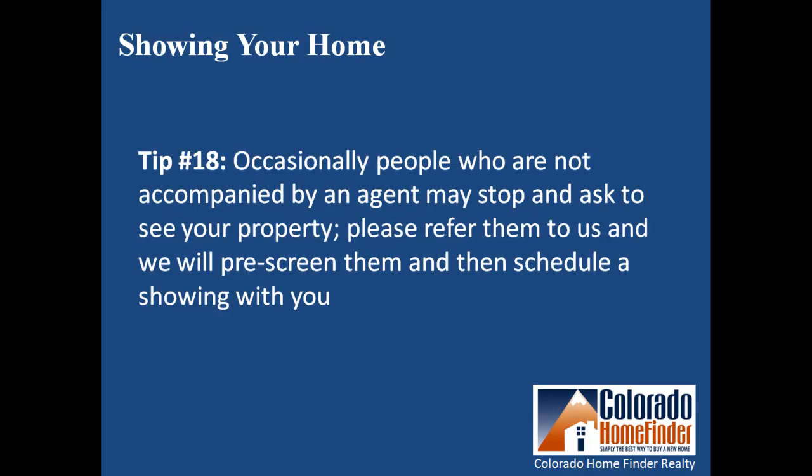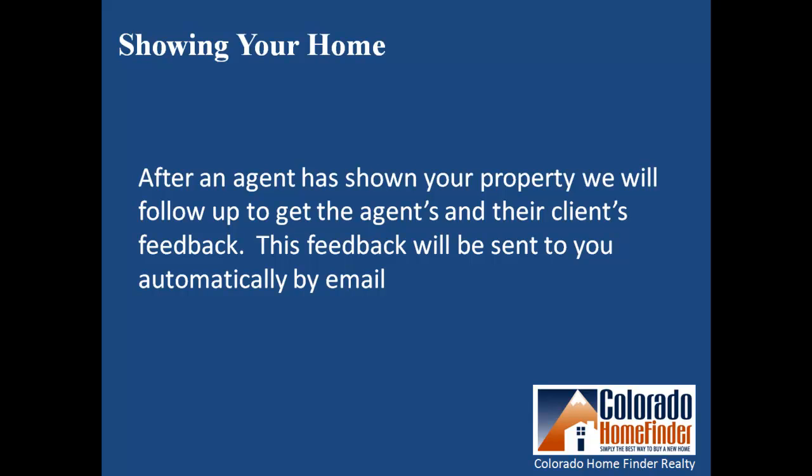And finally, tip number 18. Occasionally, people who are not accompanied by an agent may stop and ask to see your property. Please refer them to us, and we'll pre-screen them, and then we'll schedule a showing with you. We mentioned this in the last video, but it bears repeating. After an agent has shown your property, we'll follow up with the agent to get his or her client's feedback. And of course, this feedback will be sent to you automatically by way of email.